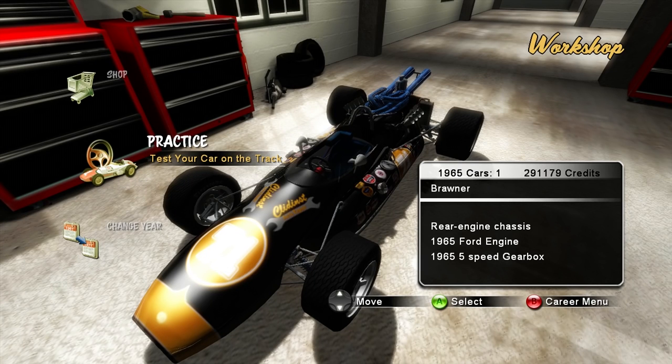Welcome to the 1965 season of Indy 500 Evolution. As per tradition, this season kicks off where the 1964 season ended, at Trenton. But unlike the other races and seasons in the career mode, I've finally broken my self-proclaimed Trenton curse. I took the victory in the final race at Trenton in the 1964 season, and in doing so, I was able to beat AJ Foyt to the 1964 championship.